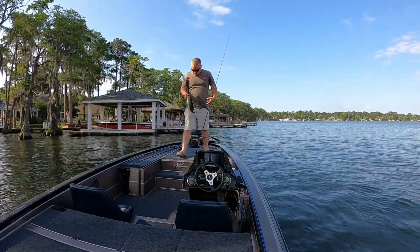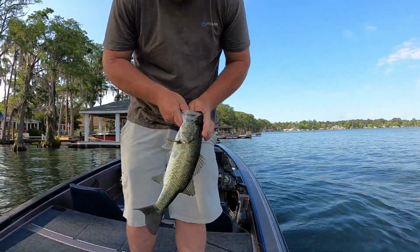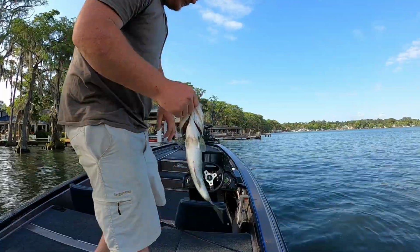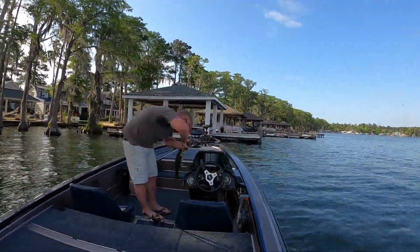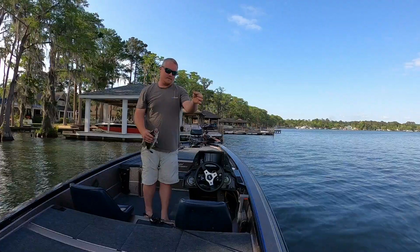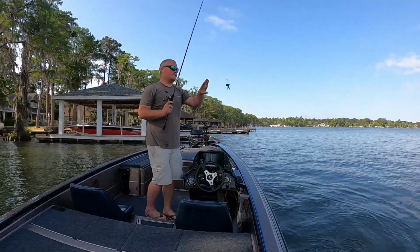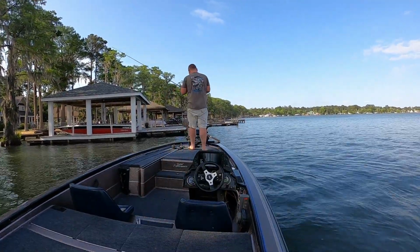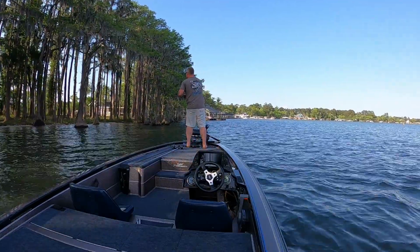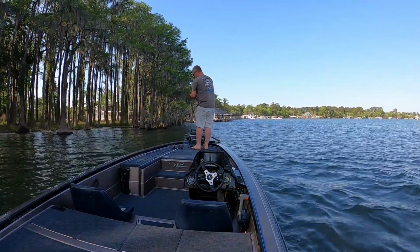Check this out. So here's my hook, my little creature bait, and he got somebody else's hook in his throat. Let's see, can I help him out a little bit? Good gracious, somebody was using a flipping hook, boy. Glad I caught him. Glad to save his life. What in the world?